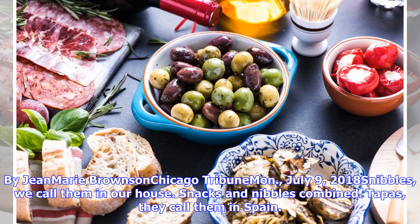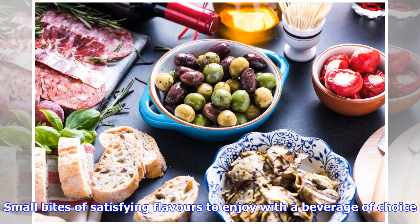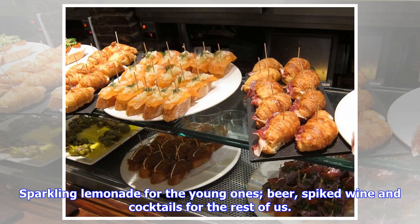Nibbles, we call them in our house. Snacks and nibbles combined. Tapas, they call them in Spain. Small bites of satisfying flavors to enjoy with a beverage of choice. Sparkling lemonade for the young ones, beer, spiked wine and cocktails for the rest of us.